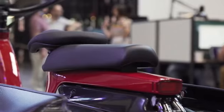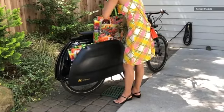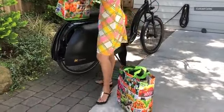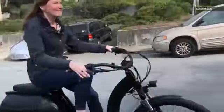It can seat two people with no problem. The maximum weight this thing can hold is 400 pounds, and there's plenty of room for storage around back too, which is actually really quite nice when you consider just how difficult it is to lug stuff around on an e-bike sometimes. Now, with all that said, this sort of practical approach and this cargo-friendly approach, that has its cost.